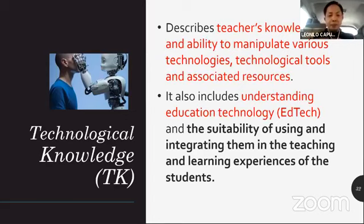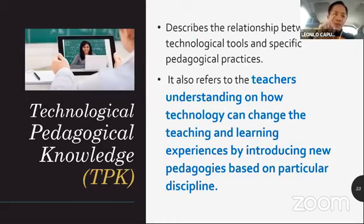So again, mahalaga yung tatlong knowledge na pinag-uusapan natin dito sa TPAC model, no? The technology, pedagogy, and the content knowledge. But then again, this should be properly integrated. So as mentioned earlier, the first integration will be between technology and pedagogy, or we call the technological pedagogical knowledge.